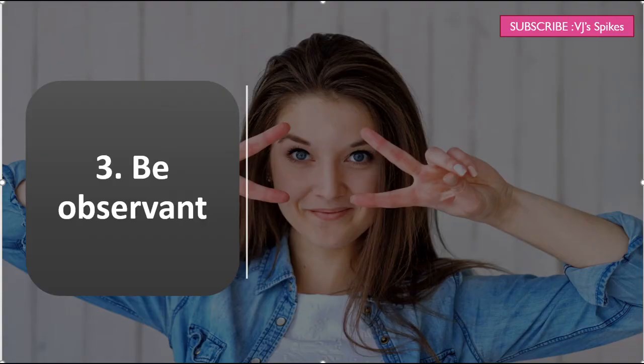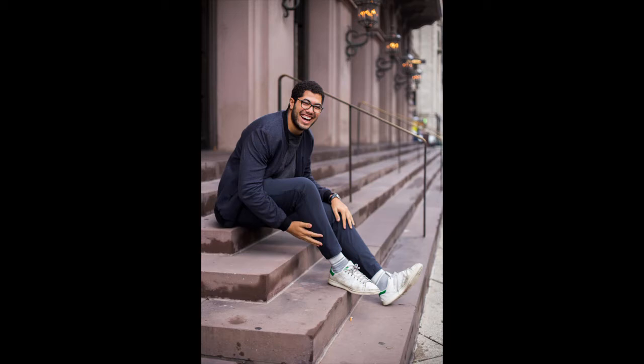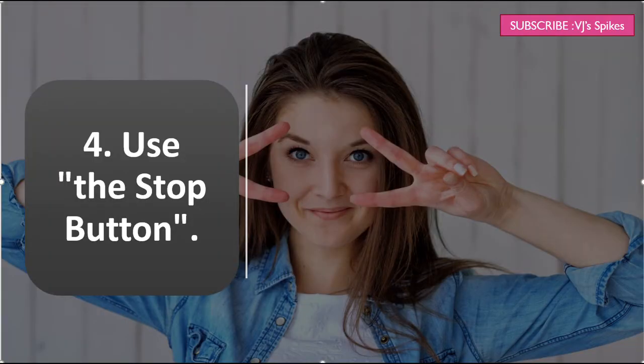Number 3, be observant. Armed with this newly acquired knowledge, you can now be more observant of your current emotion. Your self reflection and what others have shared will help you to be more in tune with what you are feeling. If you make any new discoveries, make sure to repeat step 1. You can even write down your experience. Doing so will help clarify your thinking and keep you in learning mode.